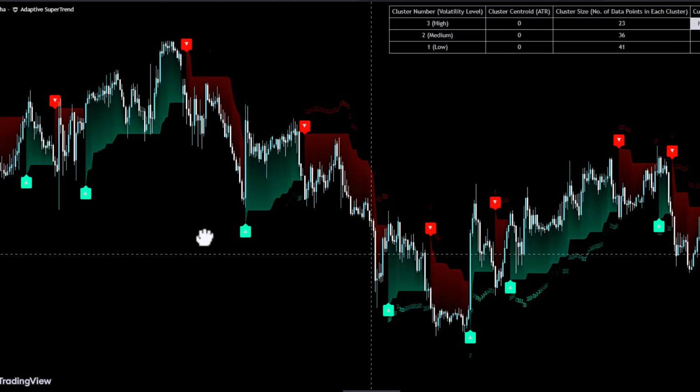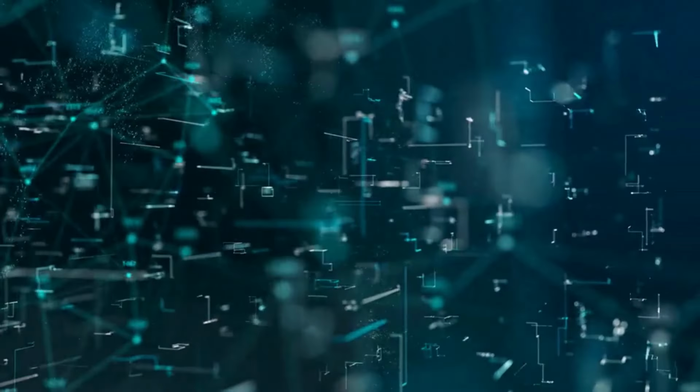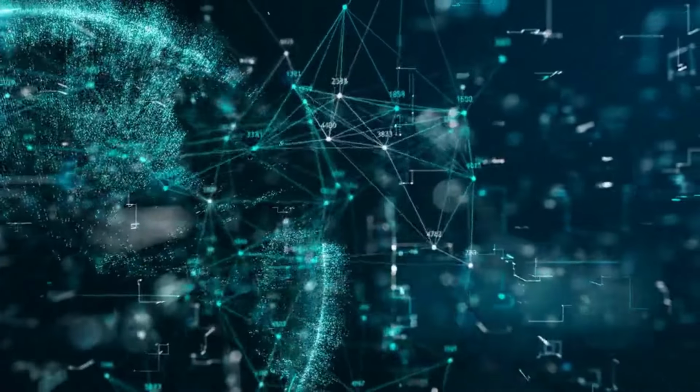This new supertrend is built based on machine learning algorithms. In case you don't know what machine learning is, it's a branch of artificial intelligence and computer science that focuses on the use of data and algorithms to imitate the way that humans learn, gradually improving its accuracy.